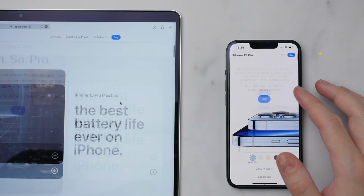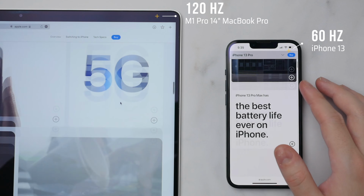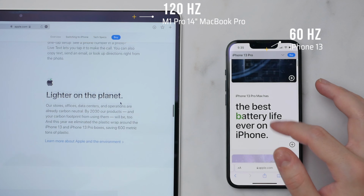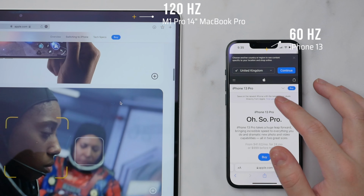One feature that is missing on the iPhone 13 compared to the more expensive iPhone 13 Pro is that 120Hz refresh rate. Now, as someone who uses an M1 Pro MacBook Pro, be sure to check out my review on that if you're interested, which also has a 120Hz refresh rate, I can tell you that it definitely makes things feel smoother. Scrolling, system animations, basically any movement on screen just feels extra smooth. A nice feature to have, yes, but I wouldn't consider it essential.